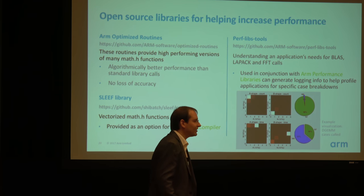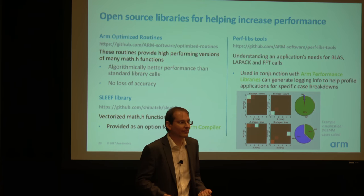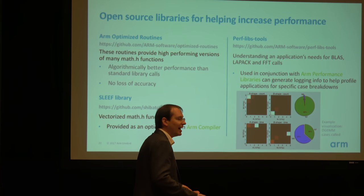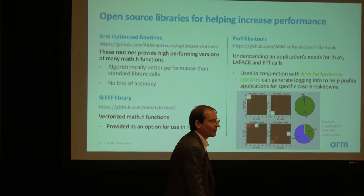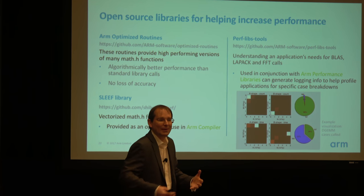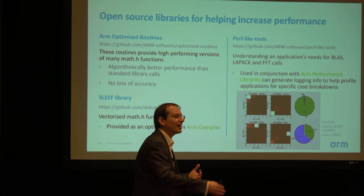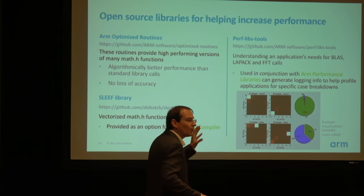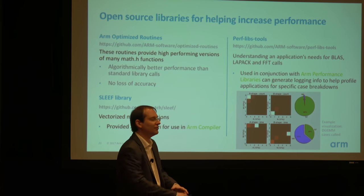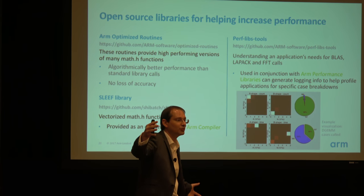And finally, on the right-hand side, it's the perflibs tools, trying to understand which maths functions from BLAS and LAPACK you're actually using within your codes. And when you've got a piece of software that uses hundreds of thousands of lines, you probably don't know which BLAS or LAPACK functions you're calling. And so we equally need to learn that sort of information. So getting hold of runtime information as to which calls you made, how many times you called them, and what sort of input size. If you're doing very tall, skinny matrices, for example, that might be a very different sort of optimization case from short, fat ones.